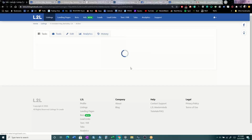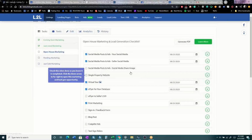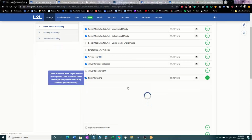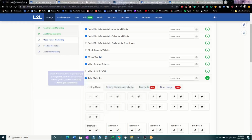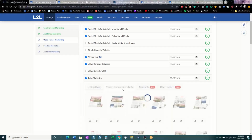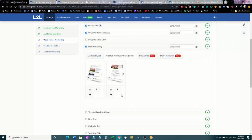And let's give it a second. Seven years, that's amazing. Down here, print marketing, it's the nearby homeowner letter, right? So normally print does not excite people, right? It's not internet. But this letter here should excite you if you want to grow your business.